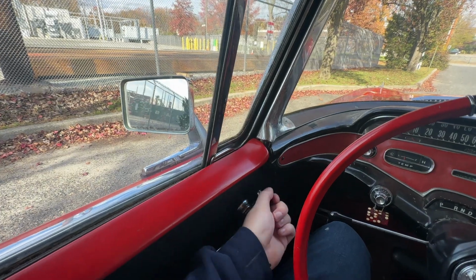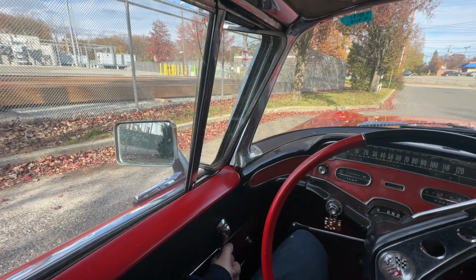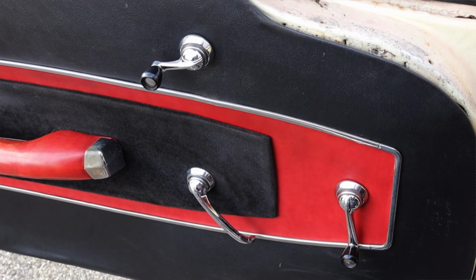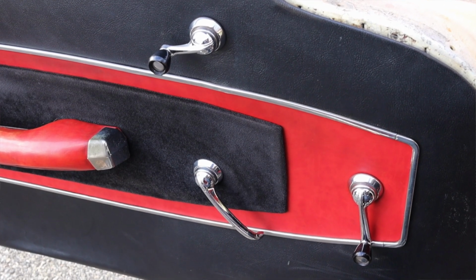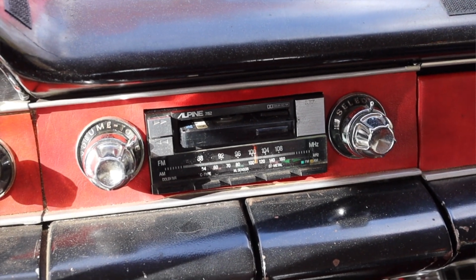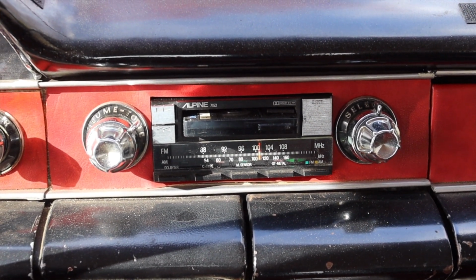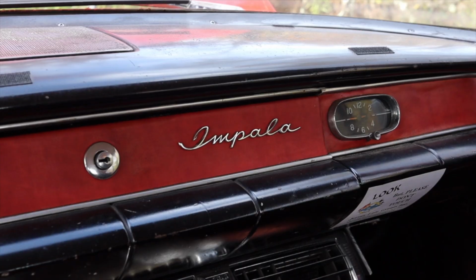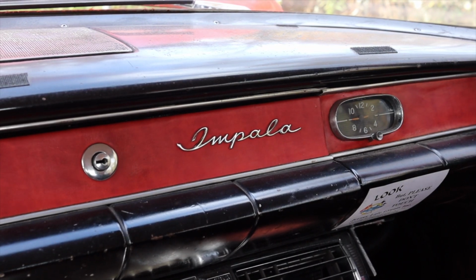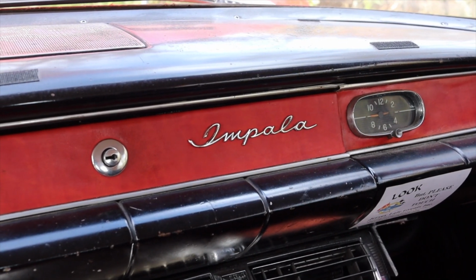And moving on to the door, we have a little crank for the smoker's window, and then we have a bigger crank for the actual window. So I love the quick little baby crank for the little smoker's window. Moving into the center, we do have an aftermarket cassette player because, well, obviously you didn't get a cassette player back in 1958. Cassettes weren't really a thing, but we will talk about more audio options in a second. Off to the right, we have a beautiful Impala badge along with an analog clock built into the dash. Love the look of these together.